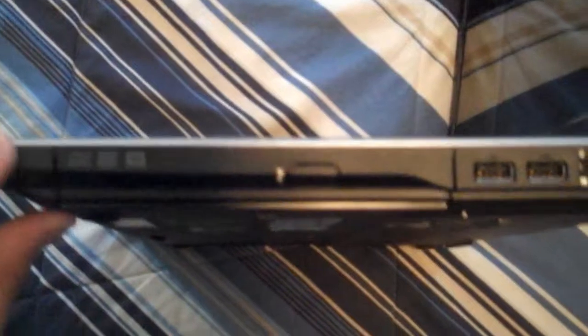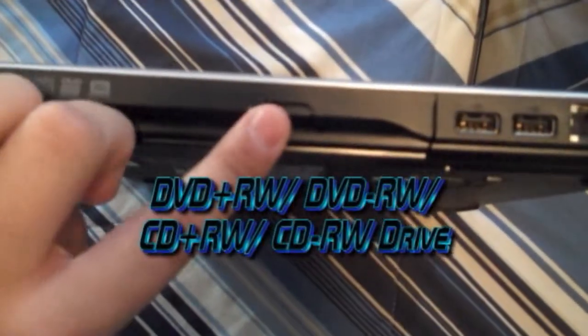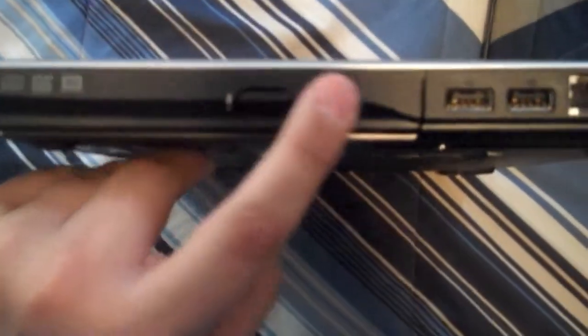Right here, you can pull this out, click it in, and pull it out. And this is an SD card port. You can just put that back in. On the right side of the laptop, there should be your DVD, CD drive that you can open by pressing this little button. And I don't think it opens if the computer's not turned on.